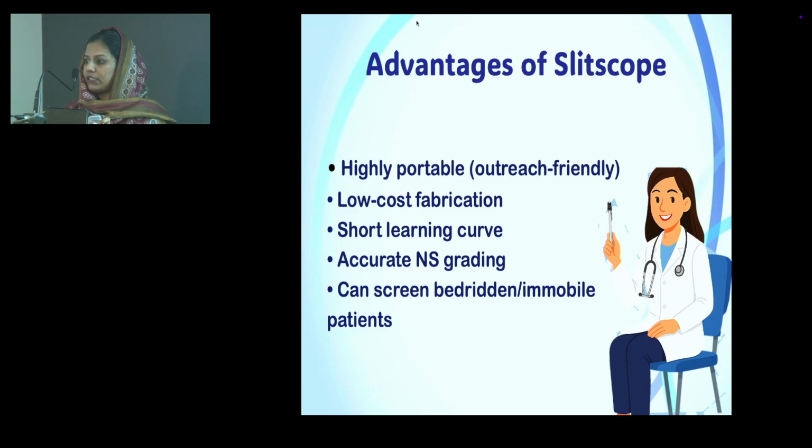These are the advantages of scope. The scope offers key benefits: it is portable, less expensive, time efficient, accurate for nuclear sclerosis grading, and can screen bedridden or immobile patients.